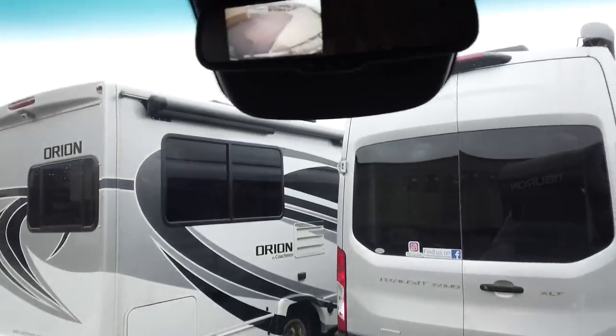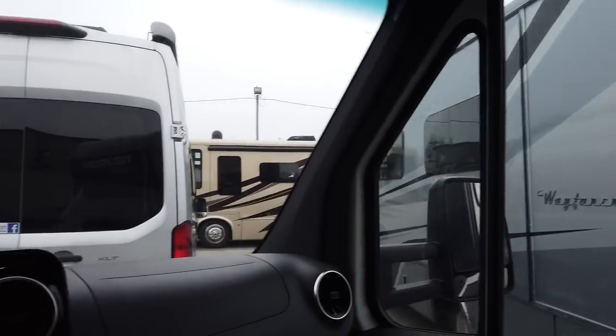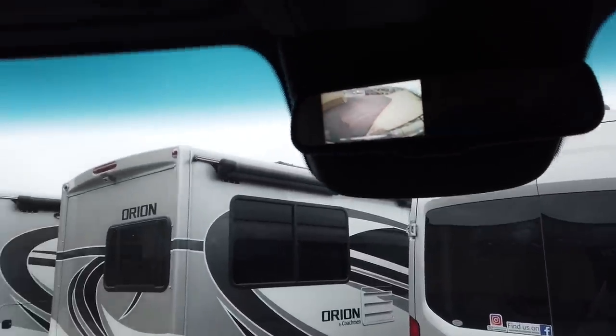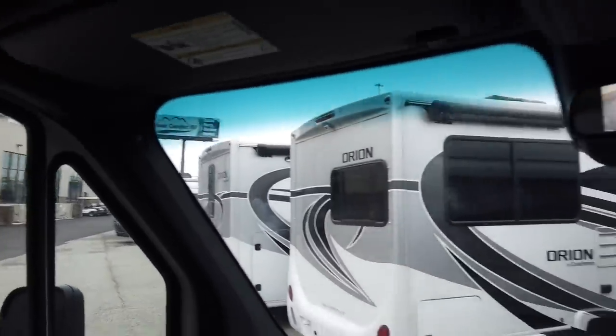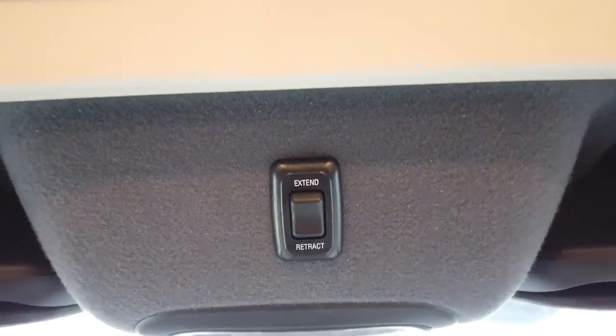You also are gonna get side curtain airbags and airbags on the seats as well. You do get a sunshade. It's gonna be a magnetic sunshade on the side doors and a normal sunshade for the front, so you can get the privacy and escape from the heat when you're parked at your campsite. Right there, that's gonna be the adjustments for your power shade up top on that windshield.